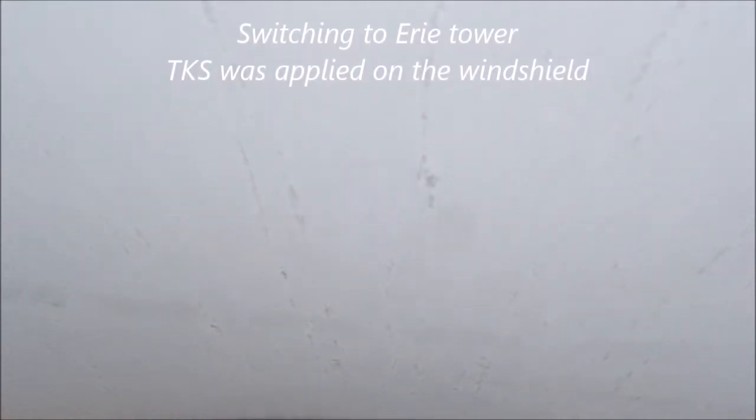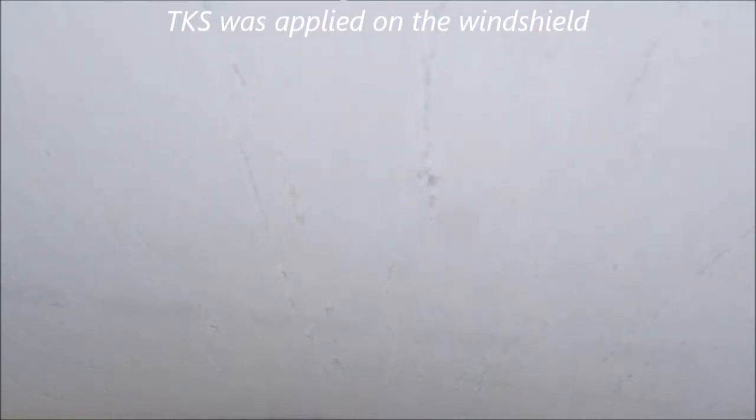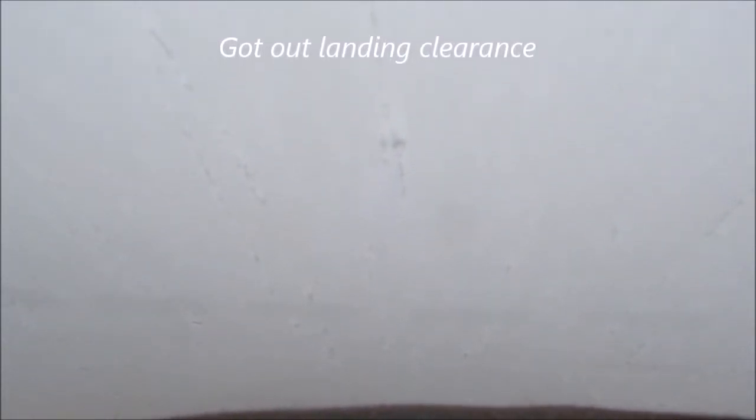Erie Tower, good morning. Diamond Twin Star, Charlie Foxtrot Delta Juliet Foxtrot, now with you on approach at John Lee. Charlie Foxtrot Delta Juliet Foxtrot, Erie Tower, good morning. 240.10, runway 24, cleared to land. Cleared to land on runway 24, Delta Juliet Fox.